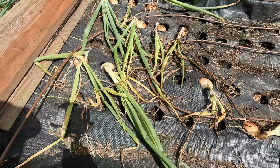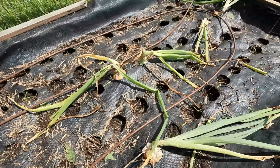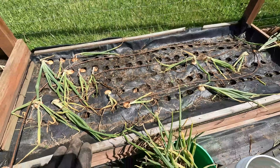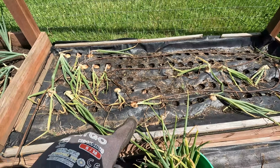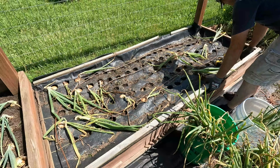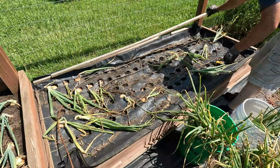I'm going to have to get a screwdriver so I can lift this fabric up because it's screwed down on the sides. We've got a total of 15 onions that are too big to pull through. I would prefer to have them grow on top of the fabric rather than under like that. Basically just got some thin pieces of wood here like furring strips, clamping that down.